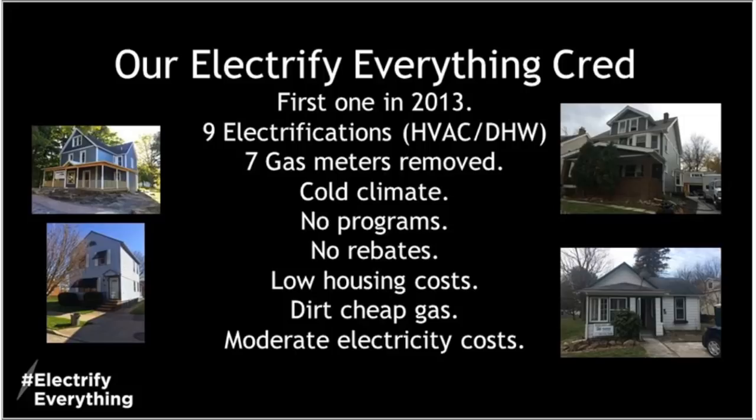Of those, 7 gas meters were removed. One of them is really funny, why the meter's not gone yet. The client has a gas light, which cracks me up. If you think about the debate side of that.